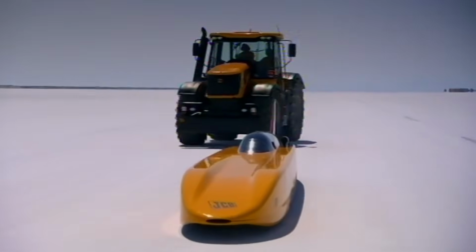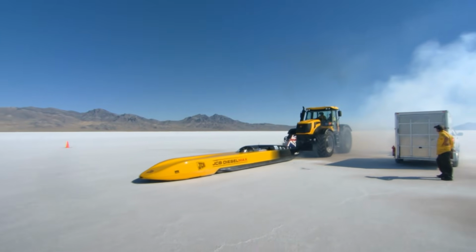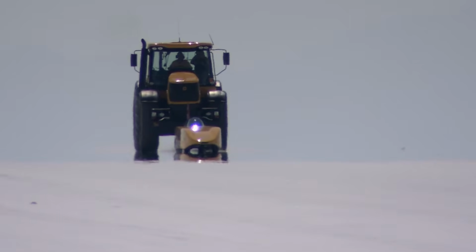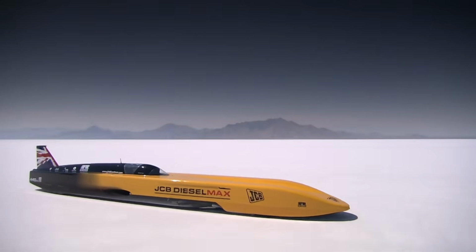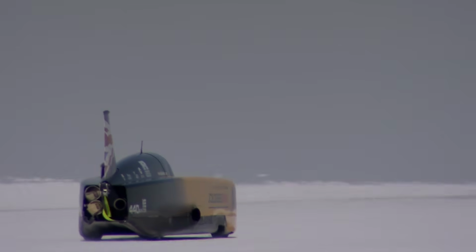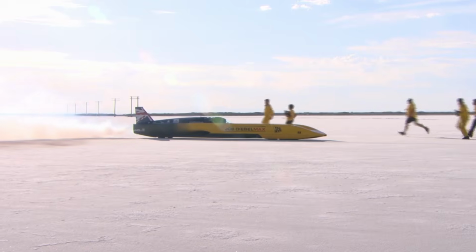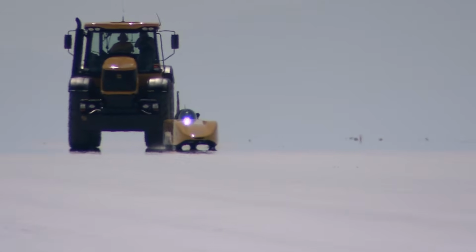What if the next bulldozer you see runs on water? Construction sites are loud, dusty, and powered by diesel. But JCB might just be changing that forever. Meet Hydromax, JCB's bold push toward cleaner, greener heavy machinery. Instead of diesel, these machines burn hydrogen. Yes, actual hydrogen combustion, built for massive equipment that usually guzzles fuel all day long.